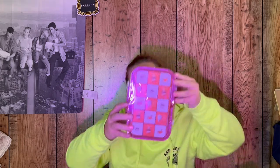What is this? A bento box? See, I knew I shouldn't have put that knife up. That's why I kept it with me, because now I got to open this. So we have a little bento lunchbox that I'm going to unwrap.